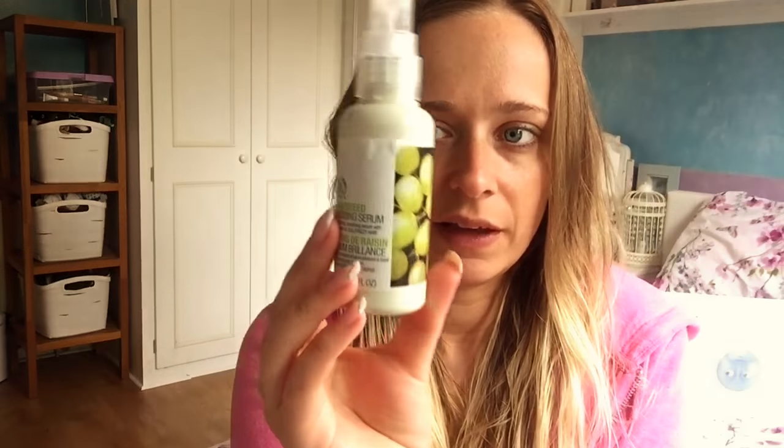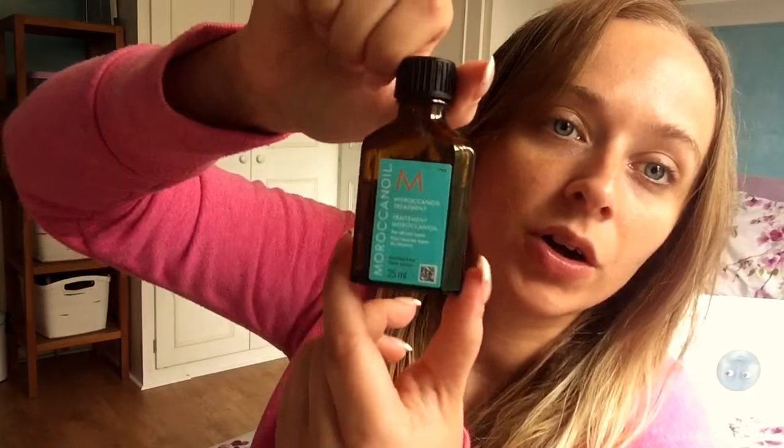Rub it into the ends. The purple shot hot. It is the Hot Shots. Blonde Hot Shots. You rub it into the blonde bits. It's the grape seed oil serum, and it's really cheap and it's from Body Shop. Stafford Coco Loco hair oil, it smells like Moroccan oil. I'm sure you've heard of this, so I am going to put this on now.